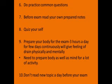Eighth point, which is very important, is quiz yourself. After reading any topic, ask questions to yourself: what was there in this particular topic, what you have read, which questions can be asked from this topic, and if this question is asked, what I will write, what I will draw, whether I can write about classification, whether I can draw some stick diagram, etc. So ask questions to yourself. Asking questions is a way of improving your intelligence. So you can use this by asking questions to yourself.